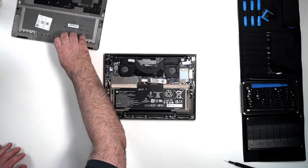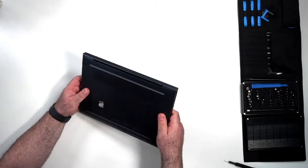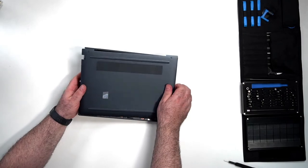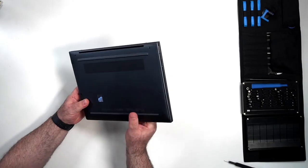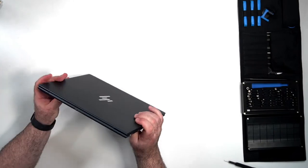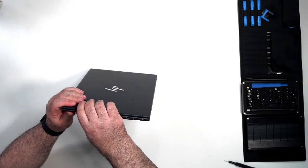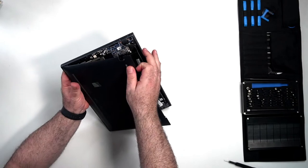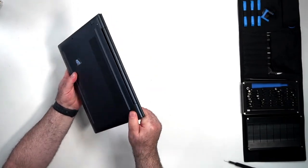All right. So that's it. Let's put this back on. Good job, HP. Nice engineering there. Let me make sure that this goes in correctly. Should just snap in, and then I can screw those back in. There we go. I got nervous there. I thought I got my pry tool stuck in there. That would have been not good. Oh, I didn't get this one all the way in. Okay, hold on. You have to start with the bottom in and then work your way around. There we go.